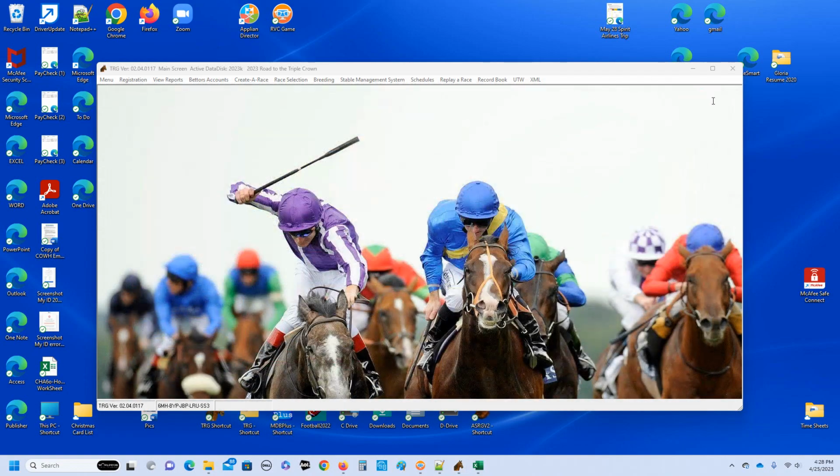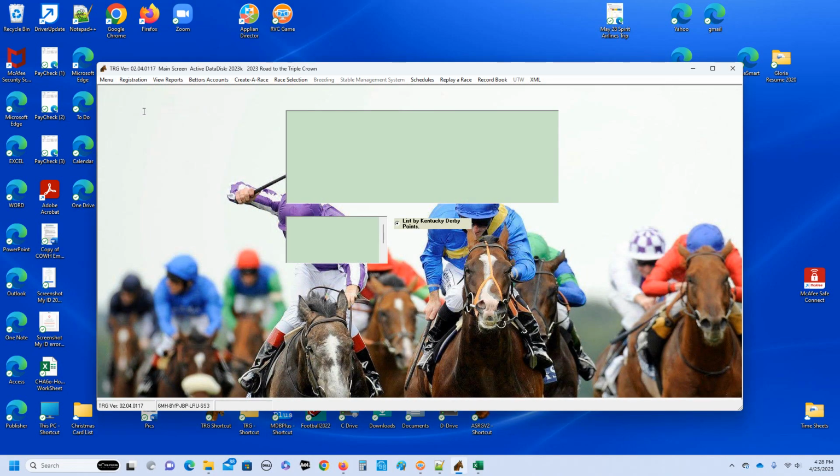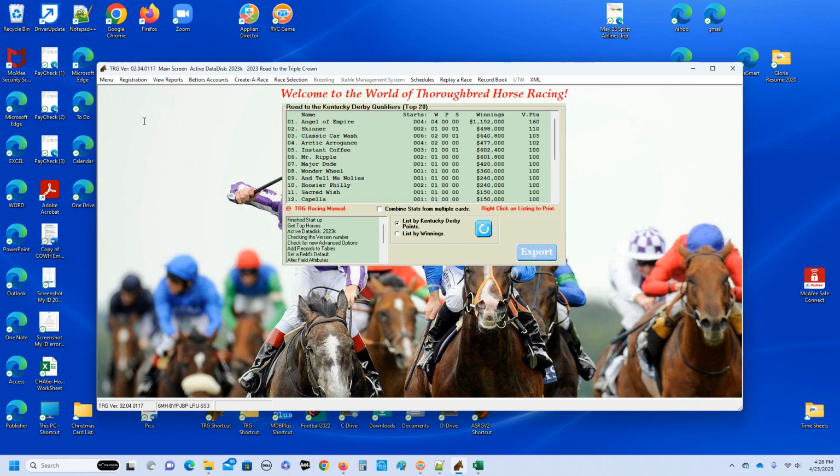Okay, so last thing we'll do is kind of go over the top horses. As I said before, it's the top 20, unless there's any fillies in the top 20. They'll move over to the Kentucky Oaks. And here are your victory point winners. Angel of the Empire went 4 for 4. It definitely has to be the favorite for the Kentucky Derby.